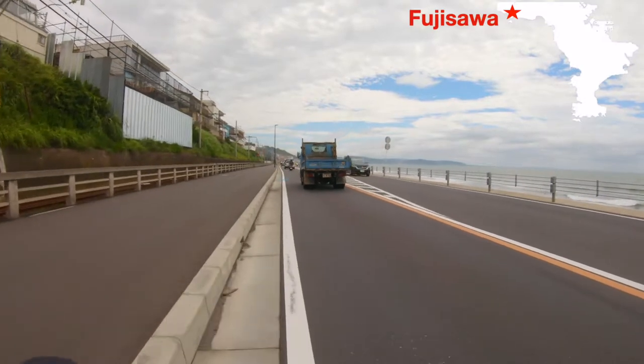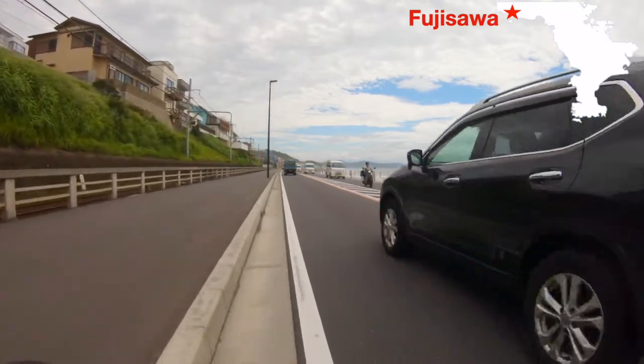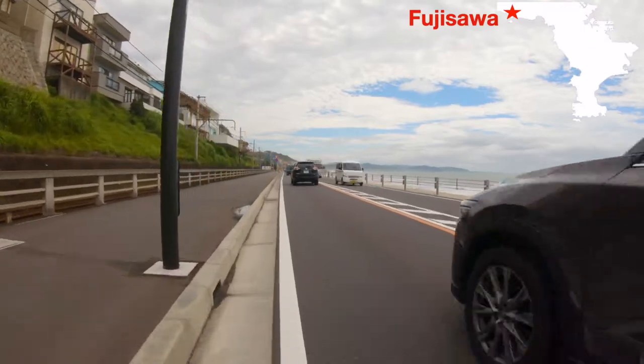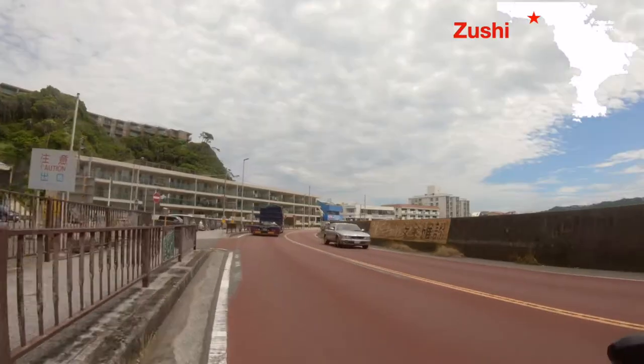So we're heading down the Kamakura coast right now. Over to the right, you'll see a big peninsula. That's the Miura Peninsula. We're going to go straight across the peninsula at Zushi and then circle around the whole peninsula and come back. Should be just over 100K, 120K.